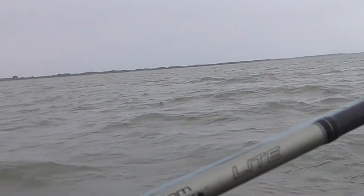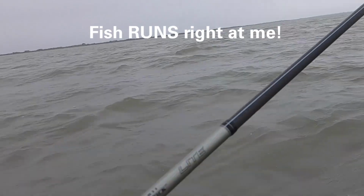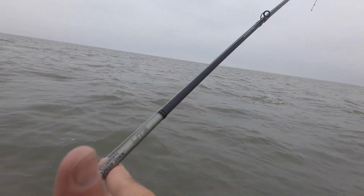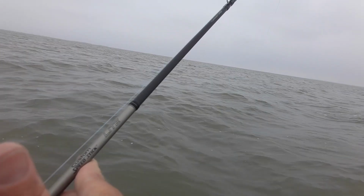Fish! Come over here! Okay. Wait, no, I still got it. I still got it. Another good one. Oh, I can't tell. Might be a big one. No, it's a big trout. Big trout.